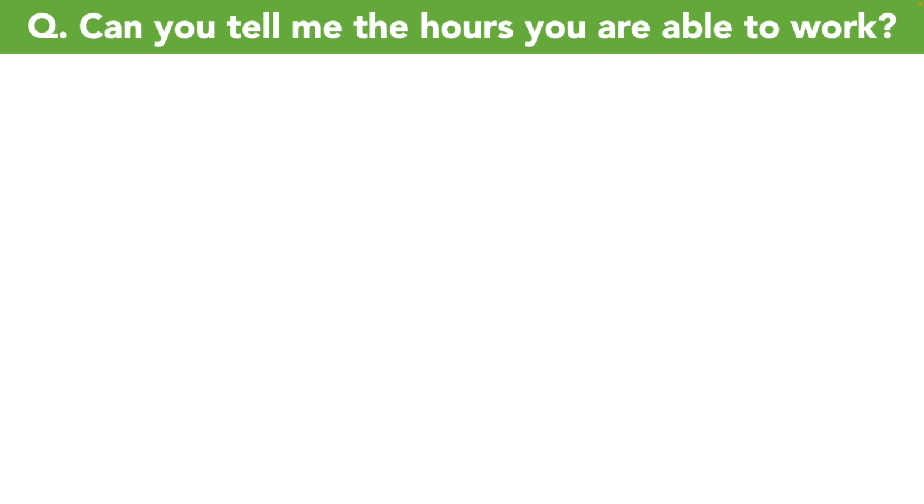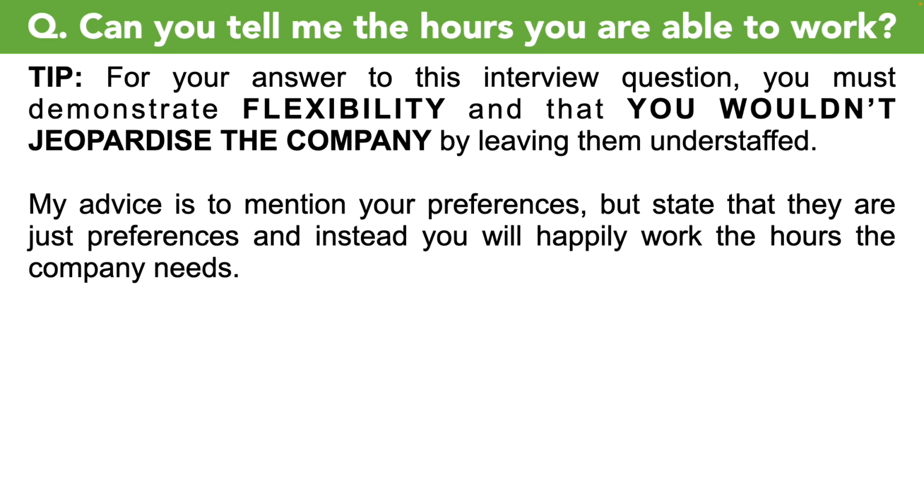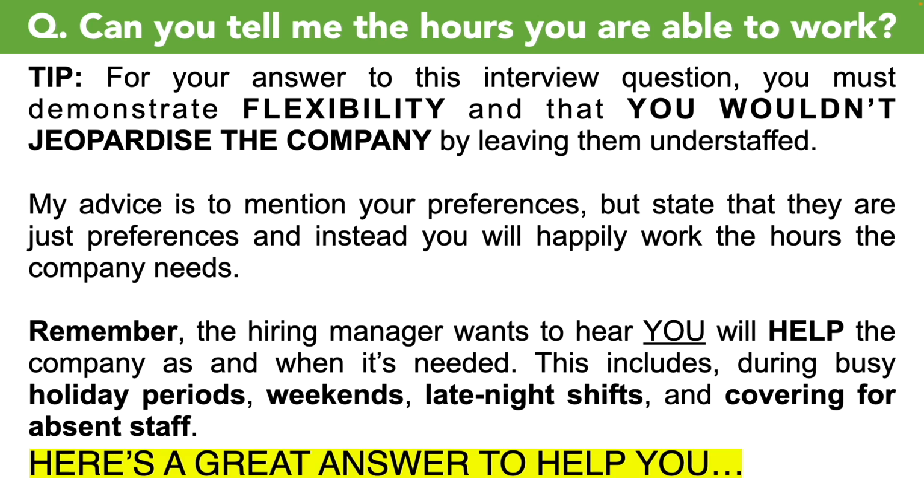Great, let's take a look at the next interview question, which is, can you tell me the hours you're able to work? Now, for your answer to this interview question, you must demonstrate flexibility and that you wouldn't jeopardize the company by leaving them understaffed. My advice is to mention your preferences, but state that they are just preferences and instead you will happily work the hours the company needs. Remember, the hiring manager wants to hear that you will help the company as and when it's needed. This includes during busy holiday periods, weekends, late night shifts, and covering for absent staff. So here is a fantastic answer to help you.